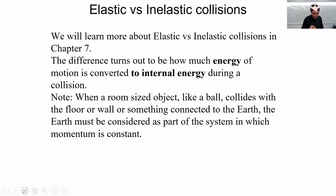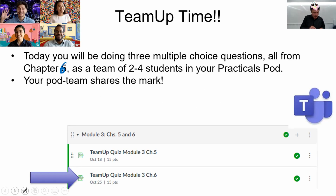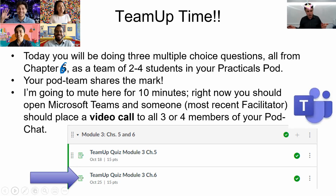So what I want to do next, 11:30, yeah, this is about halfway through, is team up time, okay? So today we'll be doing 3 multiple choice questions, all from chapter 6, okay? As a team of 2 to 4 students in your practicals pod. So this is a time where you have to go and open up Microsoft Teams right now. Your pod team's going to share the mark.